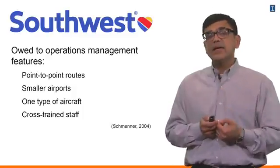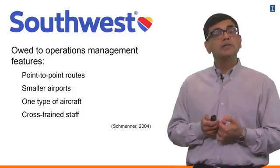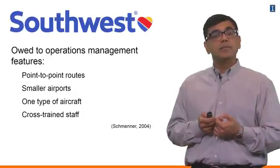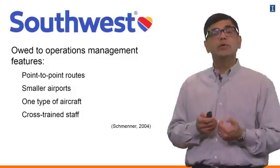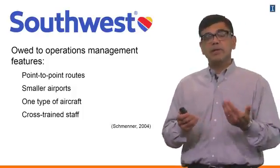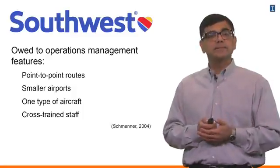The second thing that they get from using one type of aircraft is that their scheduling of their crews and their pilots is much simpler. Everyone is trained for that one type of aircraft. Everyone they hire is trained for that one type of aircraft, so it gives them a lot of flexibility.